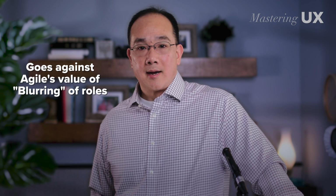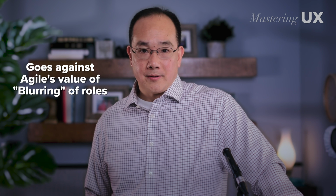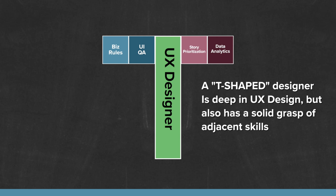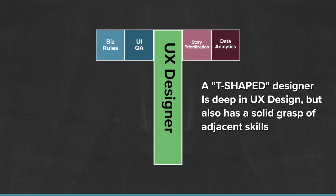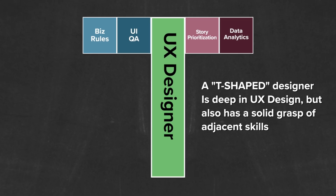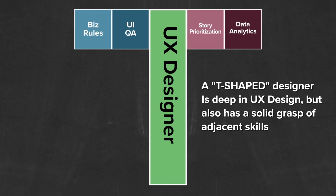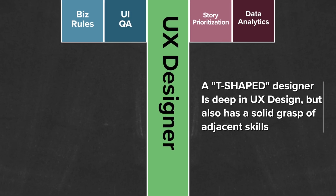So, blurring of roles. Separating discovery and delivery might seem to be creating a distinction of roles, like designers versus developers, rather than fostering a unified team approach. What I will say to this is that there absolutely should be designers that are willing to be good with business requirements as a secondary skill, and they could be helpful with UI QA, and they could definitely be a partner to the product owners for prioritizing features that are meaningful to the user.